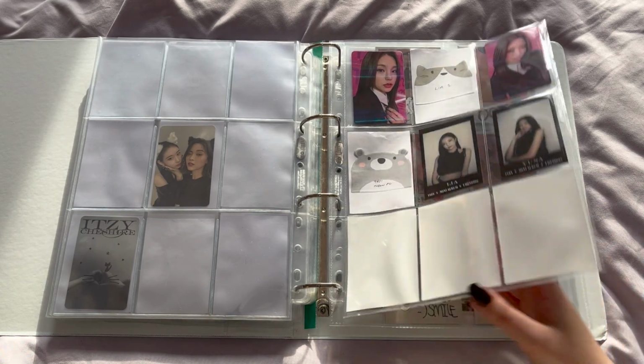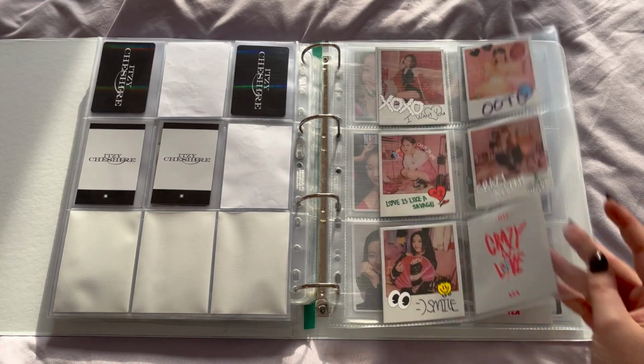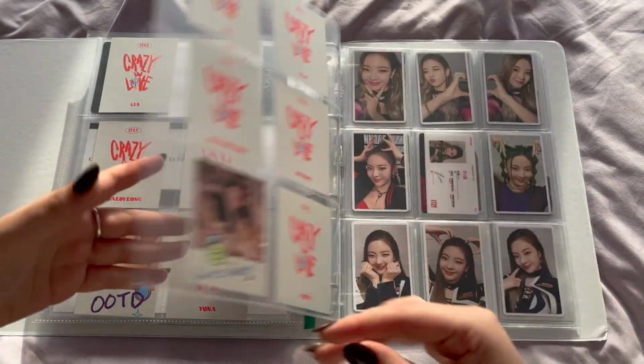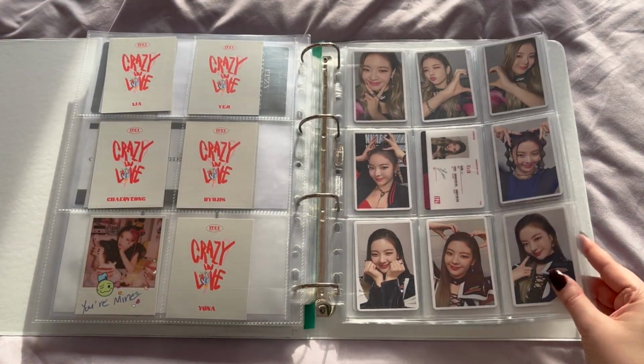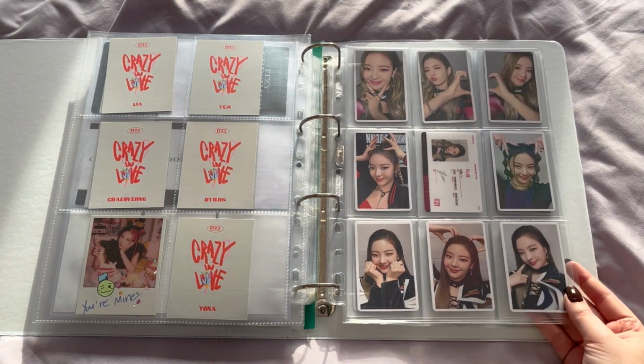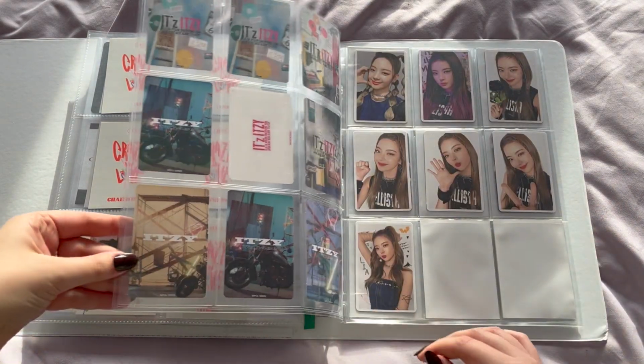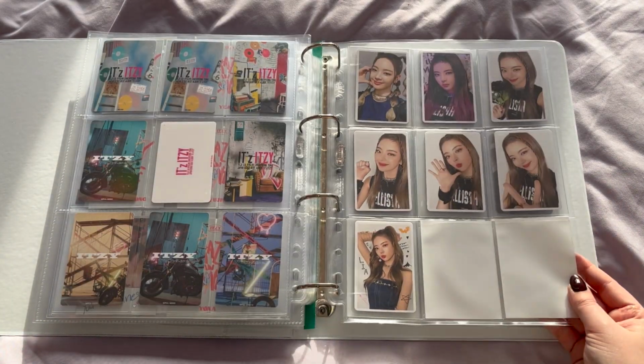I'm not trading at the moment because it's Christmas. And then the Polaroids from Crazy in Love. And then all of the Japanese cards. I just collect Leah's Japanese cards. So yeah, it's Itzy Voltage, is it? And then blah blah blah.